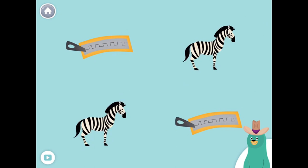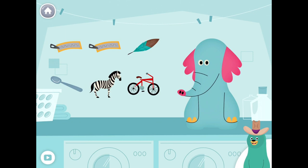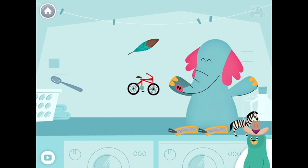All of these things start with the Z sound. Tap them all and listen to the Z sound at the beginning. Zipper, zebra, zebra, zipper. That's right. Give all the things that start with the Z sound to Olo. Zipper, zebra. Yay! You found them.